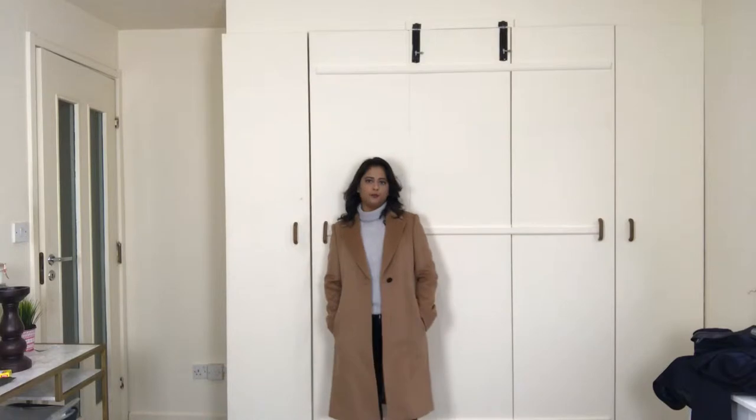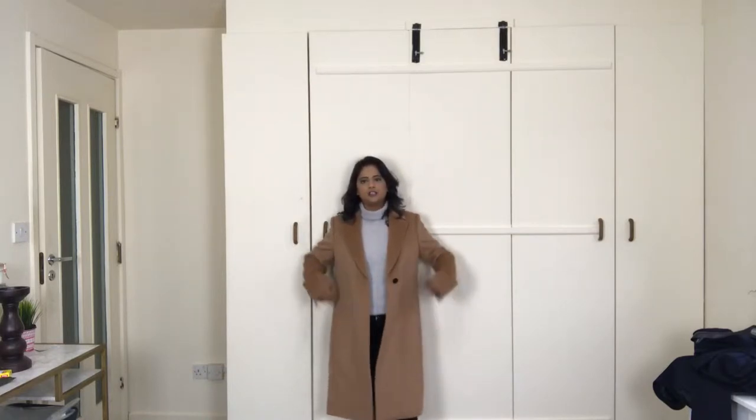Today's video is a featured brand video because they make so many good coats which are 100% wool. So I thought it's only fair that I do a brand focused video on them. So without further ado, let's crack on with the first coat. So this is the first coat, their boyfriend coat. It is a straight line design.